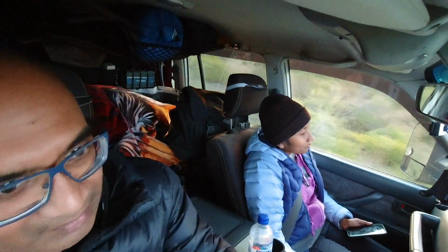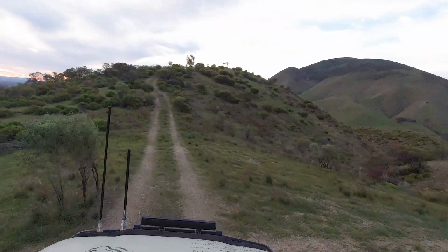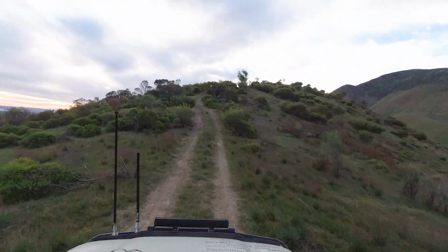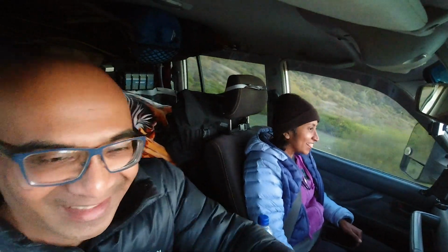Oh my god, look at the view from there. Wait, I can't look, I've got to drive. Oh, look at that. God, look at that view. That is something else. I think he's trying to get to the sunset real quick. He's flying up this road. Only Will can do things like that.